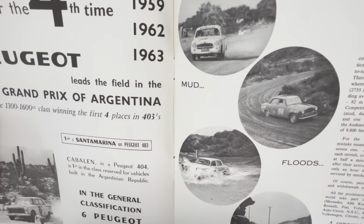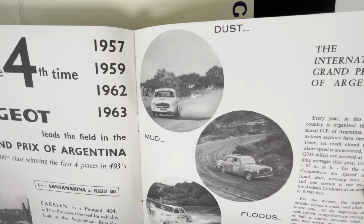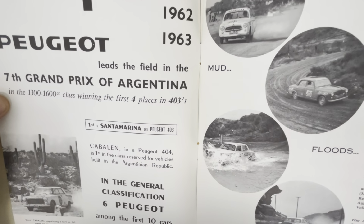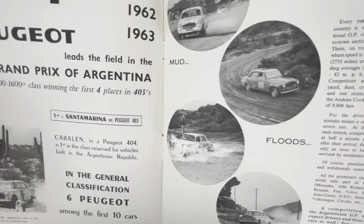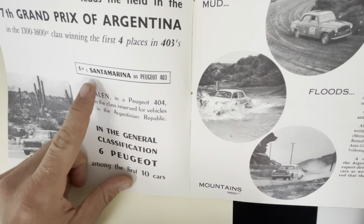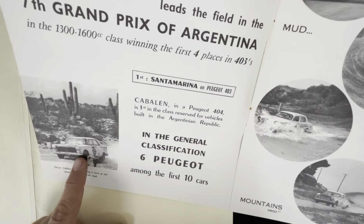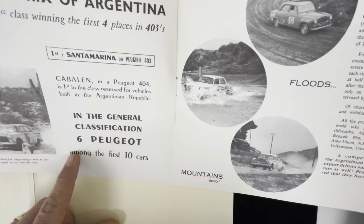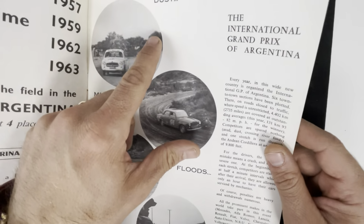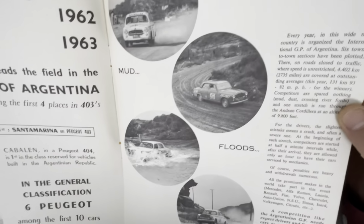And for the 4th time, Peugeot leads the field in the 7th Grand Prix of Argentina. 57, 59, 62, 63. In the 1300, 1600cc class, winning the first 4 places. The 403. There you go, Scott. Got a race car. Santa Maria on Peugeot 403. Calvin in the Peugeot 404. Well, I'm a bit tempted myself. In the general classification, 6 Peugeots among the first 10 cars. Mud, dust, floods, mountains. There you go. You have several selections of designs here.